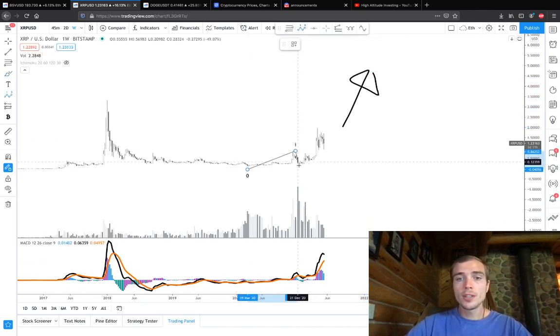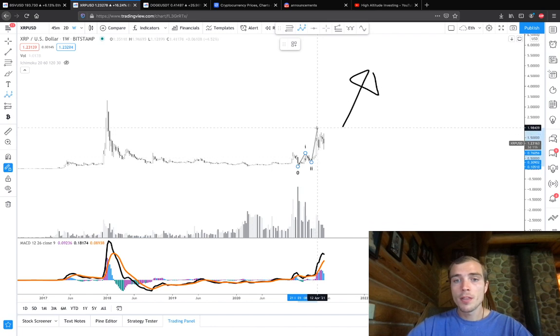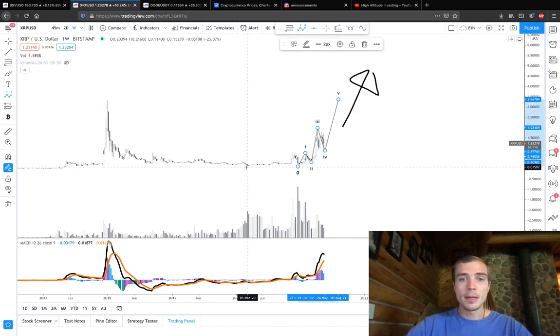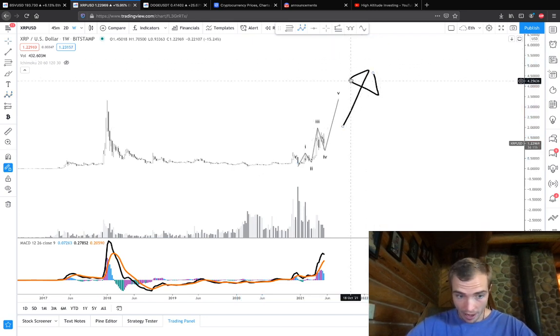So we have a 1 and a 2 wave, and then we're making a 3 wave. It's not done yet. The reason I can see this is because we have a 1, 2, 3, 4. That was the 4 wave, the panic that we saw, and a 5 wave coming. That means this is all 1, 2, 3 wave structure. Then we'll have a 4, and then we'll get into price discovery on the 5 wave.